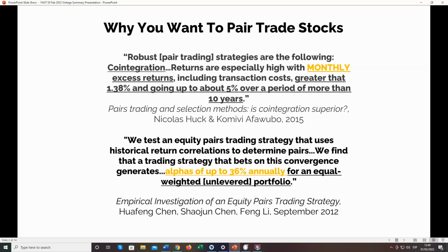And what we see is that the Hakan-Afewubu study in 2015 says that returns are especially high, with monthly excess returns, including transaction costs, greater than 1.38% based on some of the settings, and going up to about 5% based on other settings, over a period of more than 10 years. So that's unlevered. If you were to lever that, you could more than double that return, providing that you were able to hit the returns that were in the study.